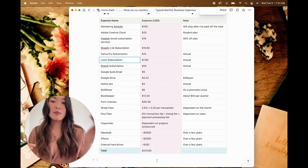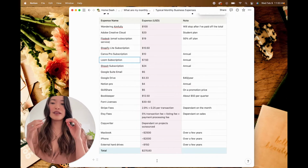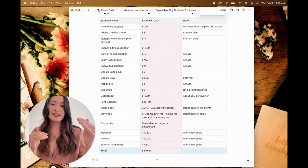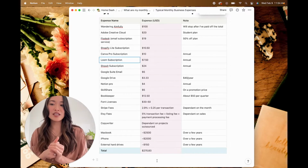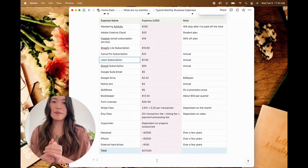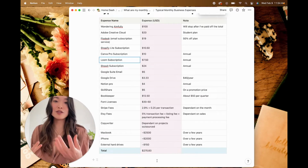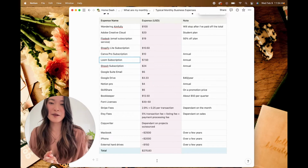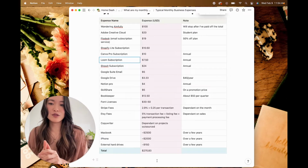And then on top of that, depending on how many projects, how many sales I make, I pay upwards of a few $100 to $1,000 in fees and expenses. But again, those are expenses that I pay when I have a new project, when I make more money. So those are really good expenses that I can't really save on.